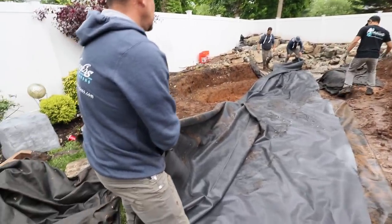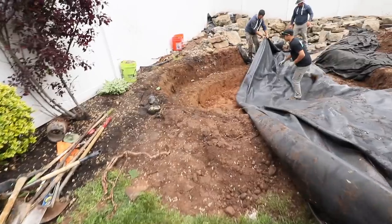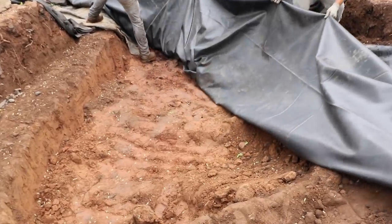Hopefully it didn't all turn to mush. And we tarped all the dirt that we dug out. Bolivar and the guys are pulling the liner out, and the excavation looks like it's pretty good. So we were able to save it.